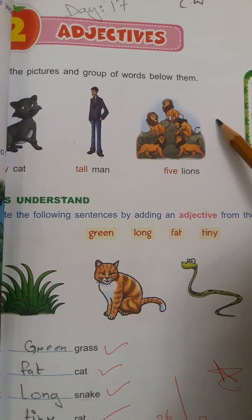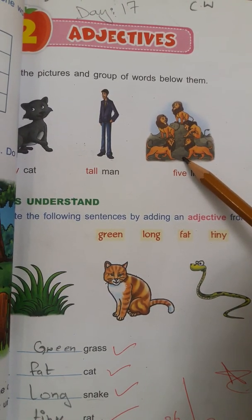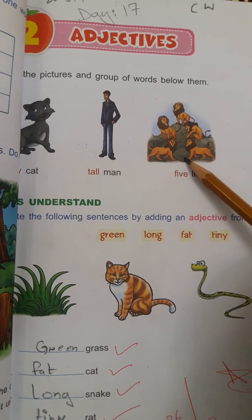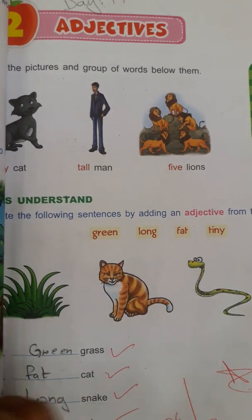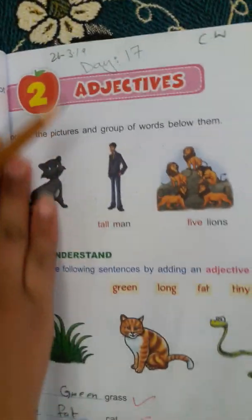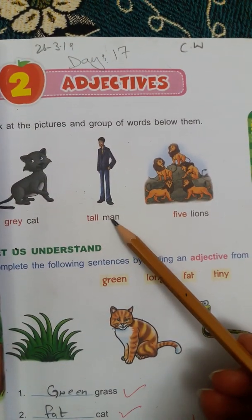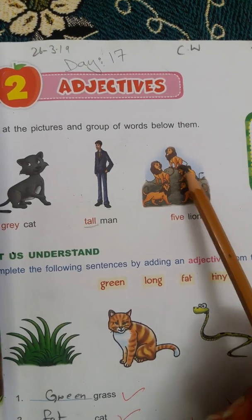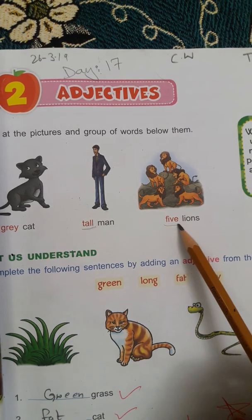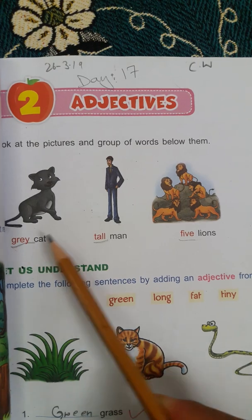Describing words are called adjectives, or the words that tell us something more about a person, a place, or a thing are called adjectives. For example, they describe the good or bad quality of a person, place, or thing. Look, this man is tall. How many lines are there? There are 5 lines. And the cat is gray.